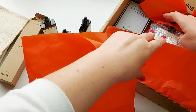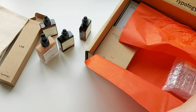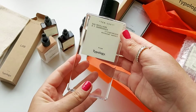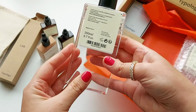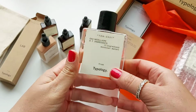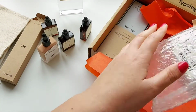Let's move further. And here we are. I need to unpack it. And look at this beauty. It is absolutely gorgeous, luxurious and gorgeous. This is 7 ingredients, micellar water, and I never met such beautiful packaging for micellar water. The packaging is very handy and easy to use, just magnificent. Thank you so much.